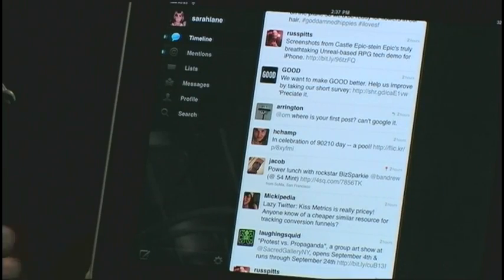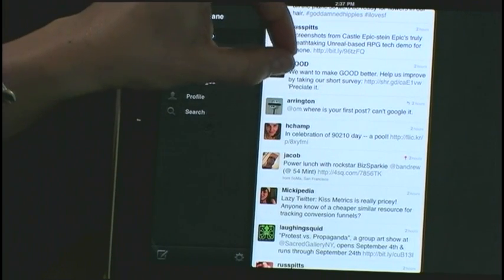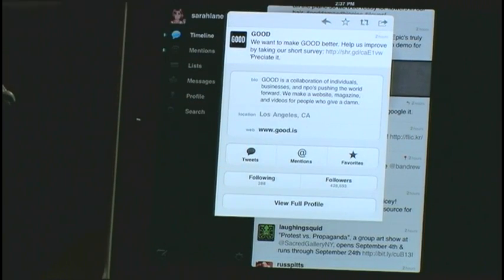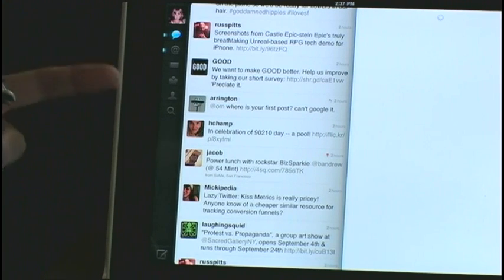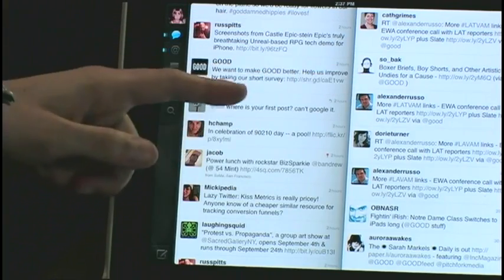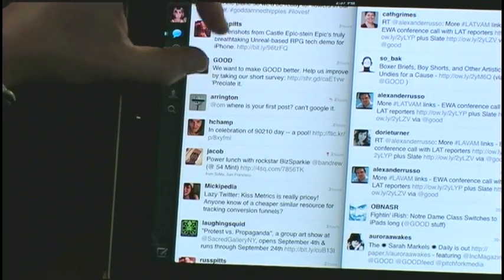It's just taller. What's nice is that when you look at it in landscape mode, you go, well, there's all this sort of area over here that isn't being used. But here's what you do. First of all, let's say I want to expand this Good tweet. I just pinch out, and now I've got the tweet, the bio on Good, full profiles, anybody who's mentioned Good. That's always been sort of a weird thing with Twitter, where you have to type in someone's name, and then searching for them is weird. That pinch is kind of neat. Now I've got these multiple pages, sort of columns, that I can move around.